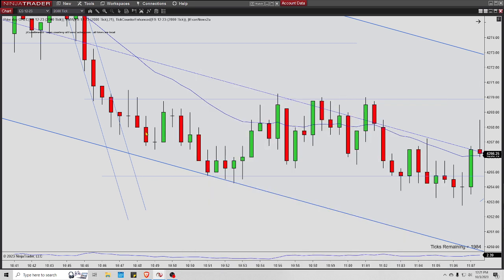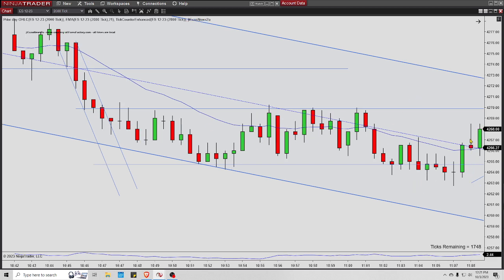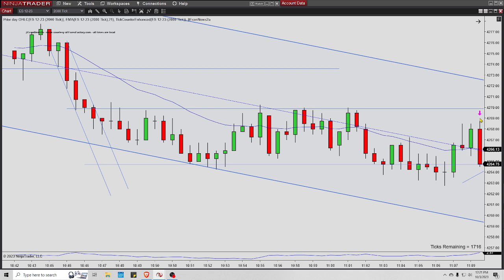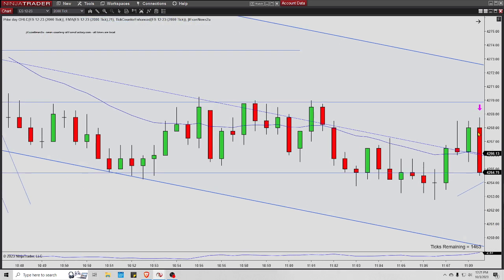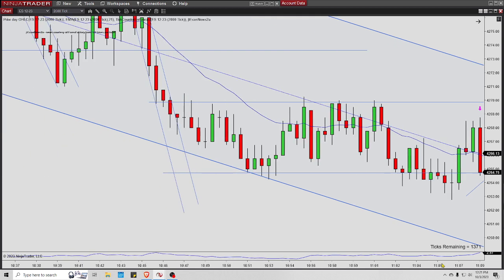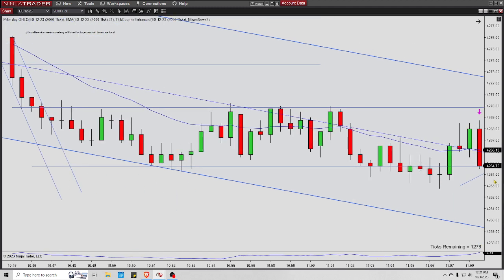I saw one. I didn't like any of this. This is just choppy trading range. EMA is flat. But then I saw first entry short pullback. I was visually here for this. I was here for this bearish outside bar closing on its low. My sentiment's down. Obviously I'm bearish. The whole trend is bearish.